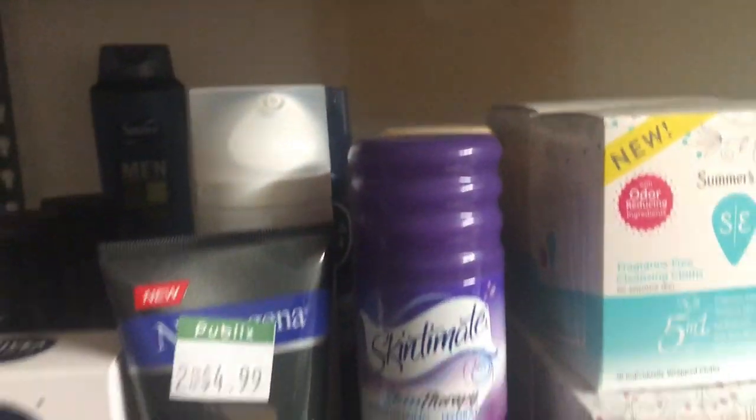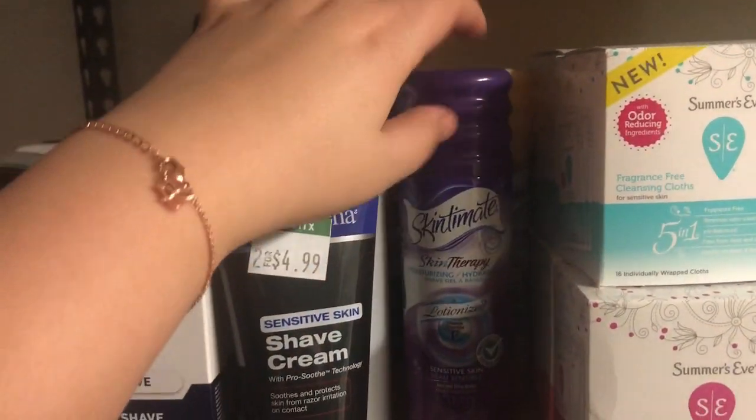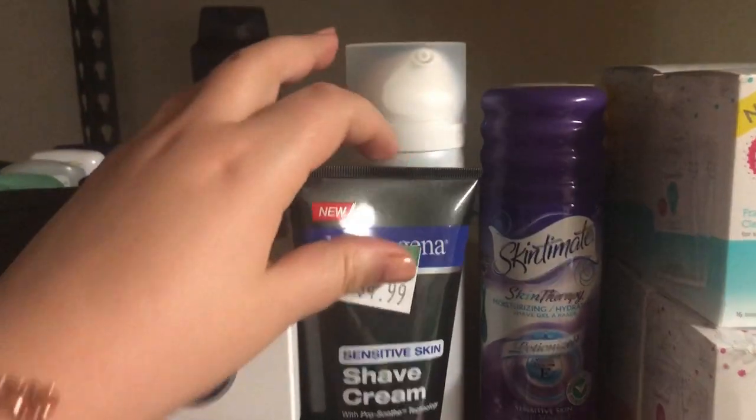Here I have Summer's Eve wipes. I have my female shaving cream. Unfortunately, I only have 2 bottles. I need to stock up on that. And then I have men's shaving cream. So I've got Neutrogena in the front, some Gillette, and then some others in the back.